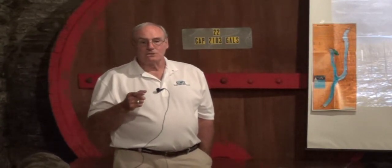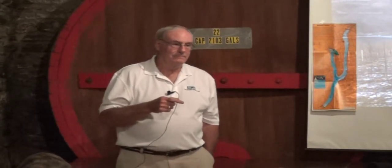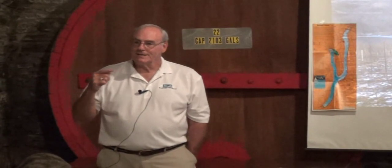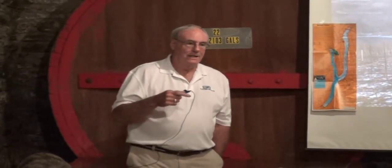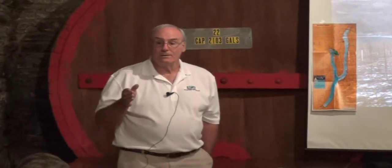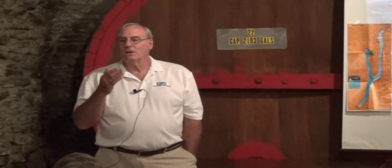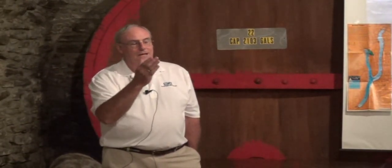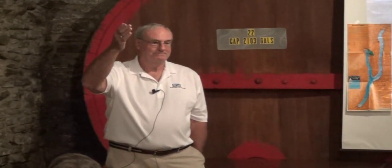If it rains in Hammondsport, the same day, the water goes into Keuka Lake. That water goes into Seneca Lake. That water goes into Cayuga Lake. That water goes into the Erie Canal, or the Mohawk River, which goes to Oswego, which then goes through the Oswego River into Lake Ontario, which then goes into the St. Lawrence River and empties into the Gulf of St. Lawrence.